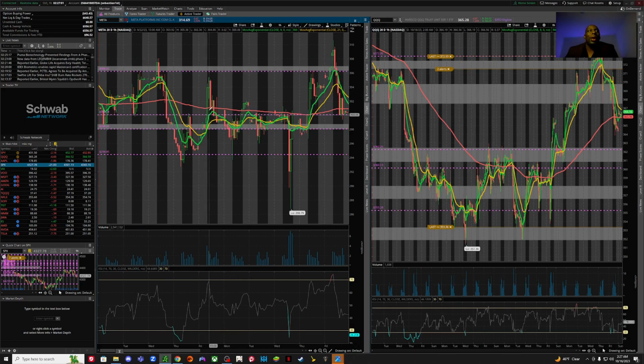I didn't recognize the pattern until I was, I think, all the way over here. Yeah, on this Thursday. So I missed this big one here, and I missed all the ones prior to that. I was trading QQQ and other things. So then let's get into the pattern.